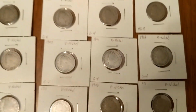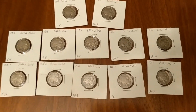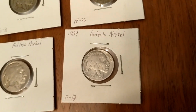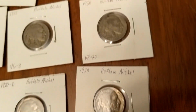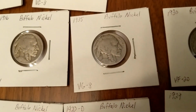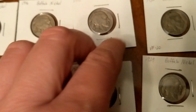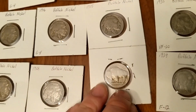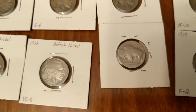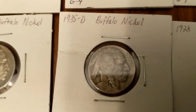The next is the Buffalo nickel. Buffalo nickel has no silver in it, but they're a popular coin. You have a Native American on the front and a buffalo on the back, and that's why they're called the Buffalo nickel. And a nickel at this time was a heavily used coin, so many of them are what they call no dates. You can't read the date anymore because they get worn off. But it's a great coin.